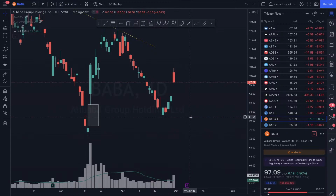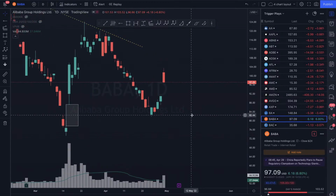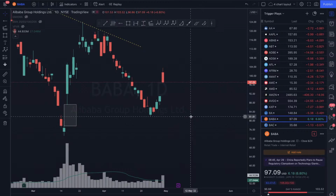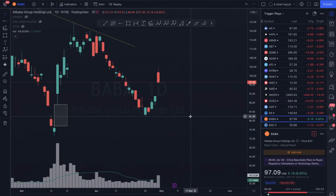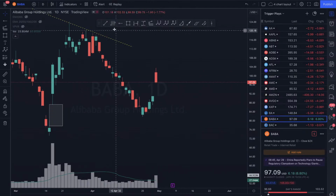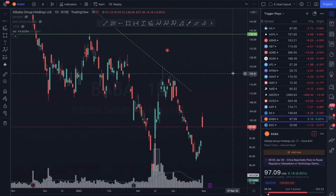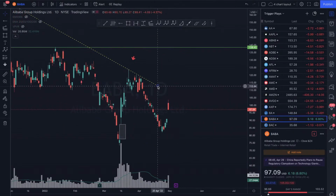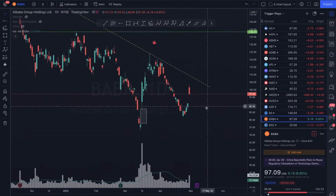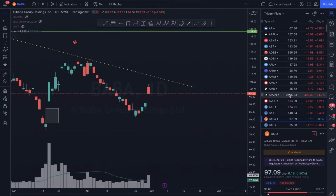Guys, on my chart, if you see green lines, that means those are my call trigger levels. I'm gonna get into calls when that level triggers, and then the red ones are for the put triggers. If the stock is going down and it triggers that red level, then I'm gonna add puts on that level break. And if you see any blue horizontal lines, those are basically my targets for the upside and the downside.